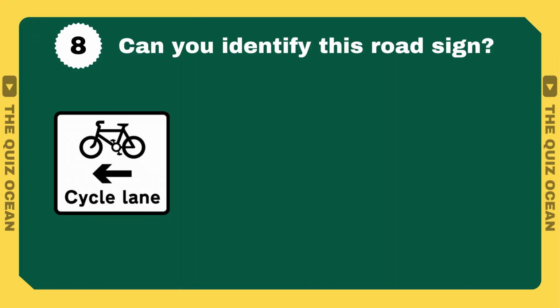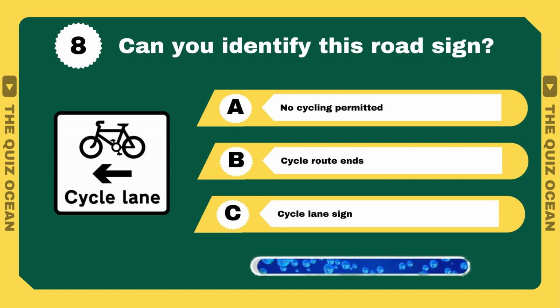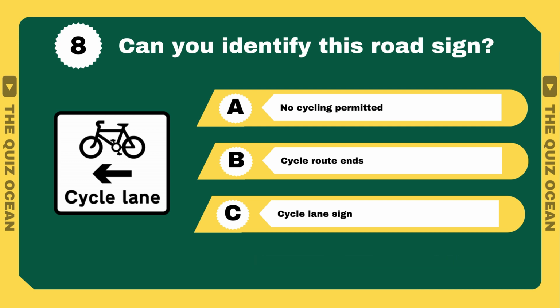Question 8. What type of cycling facility does this sign show? A. No cycling permitted. B. Cycle route ends. C. Cycle lane sign. The answer is C. Cycle lane sign.